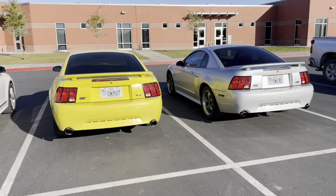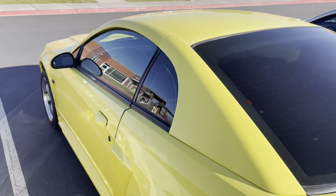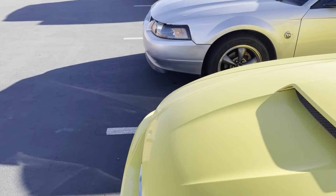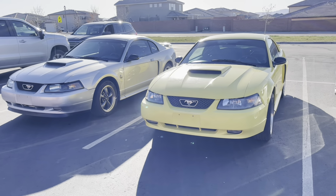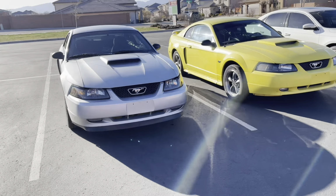So it's so cool to see these two parked next to each other, kind of like a his and hers type of thing. I love driving any of these GTs around. And she likes driving the silver one because it's automatic. The yellow one's a 5-speed. And so fun to see them parked there together. And she had to go to something else later, so she went her way.